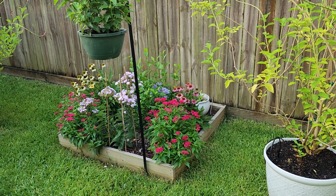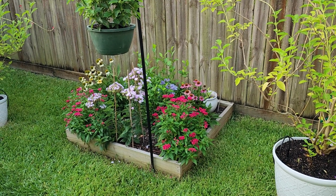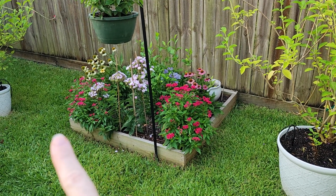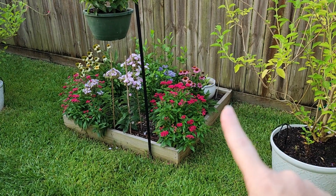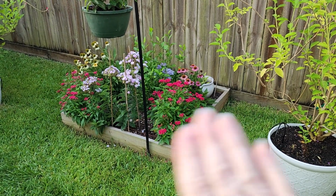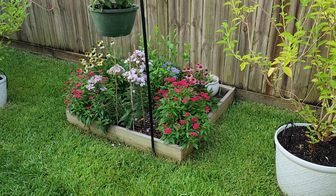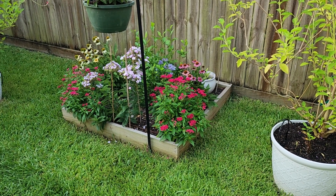In my previous video, I talked about this small garden bed, which is a 4 feet by 4 feet garden bed. And I went through all the plants in here. But at the time, my blue chiffon was not flowering, and it has started to flower.